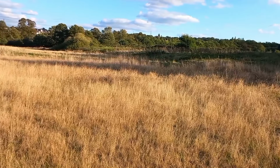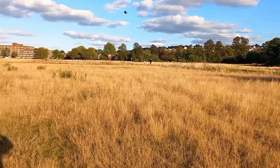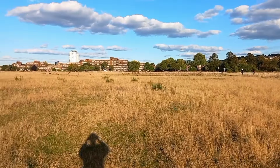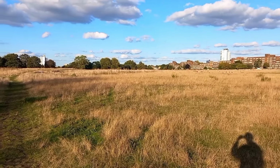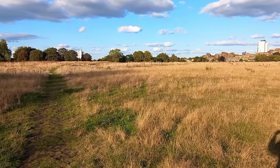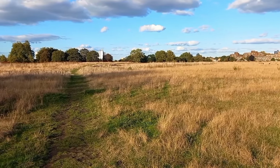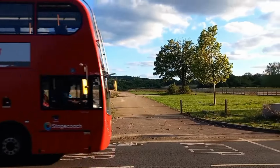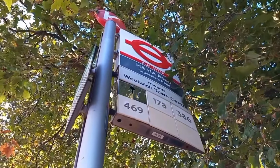I'm getting my first indication that I'm nearing Woolwich as I pass over Woolwich Common. I remember thinking when I did the Capital Ring that it's a bit of a shame that the route doesn't come across here that much, so I'm glad I got the opportunity to do that today. Across Woolwich Common and to a bus stop on a road which is London's funniest.